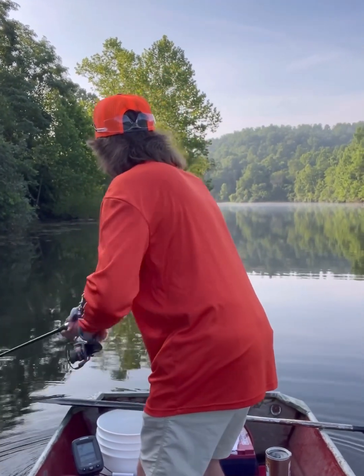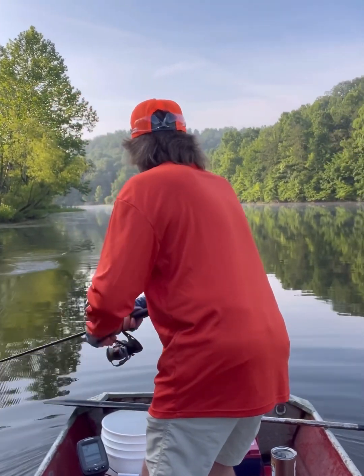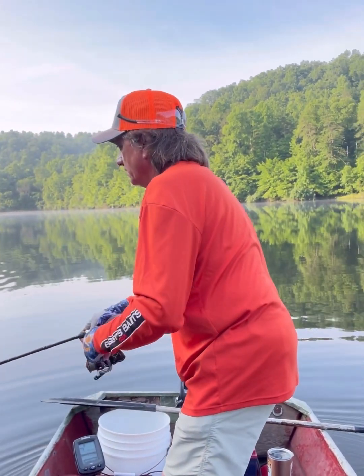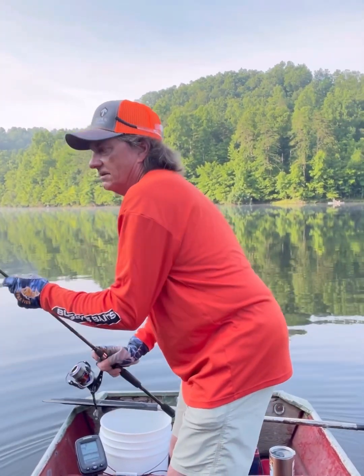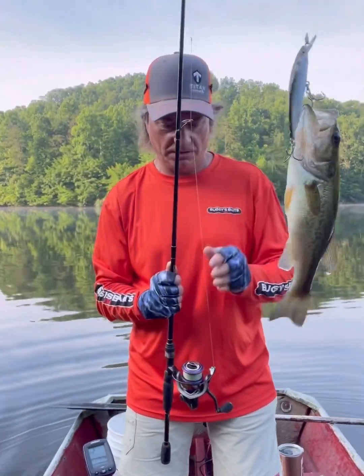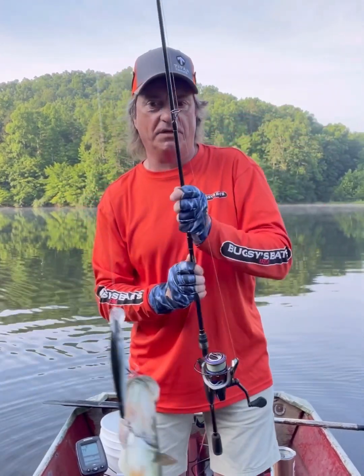There we go. Not very big, but it's another fish. Get in here. There's number two this morning, this time on jerkbait. And I hope they start getting bigger because they're getting smaller.